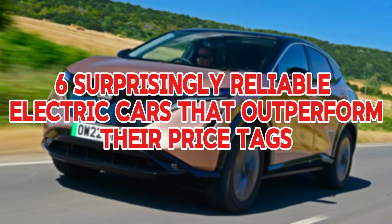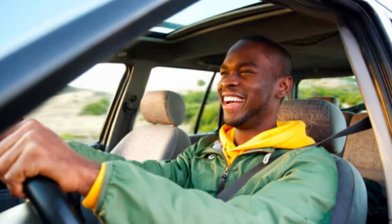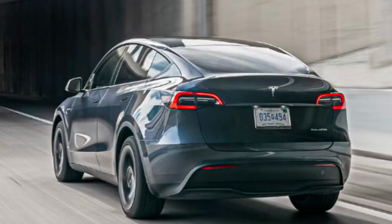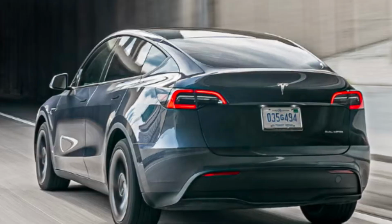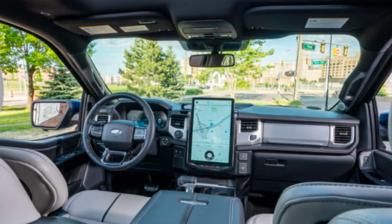6. Surprisingly reliable electric cars that outperform their price tags. Imagine driving without worrying about gas prices. Electric vehicles are changing the game, offering features that rival conventional cars while being kinder to the planet.